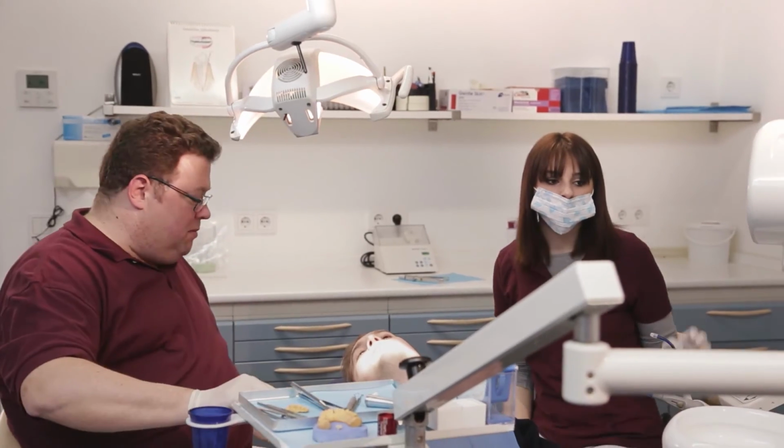Of course, it would be an advantage if a tooth could be restored and the patient could return home within a period of 1 to 1.5 hours. I don't think that's feasible.